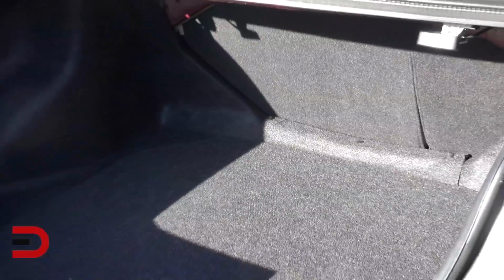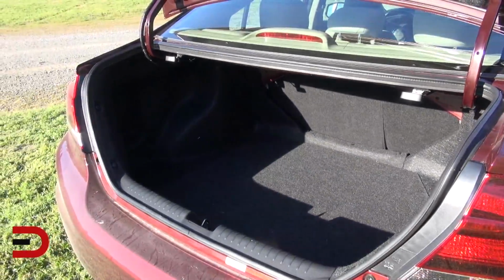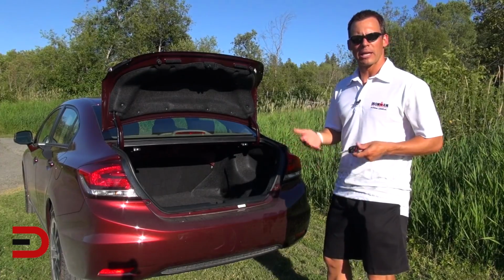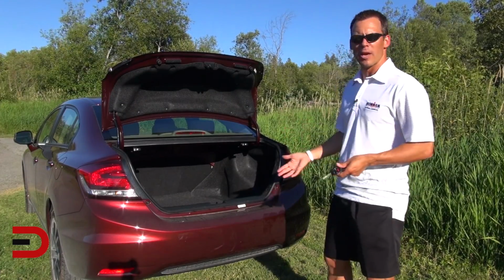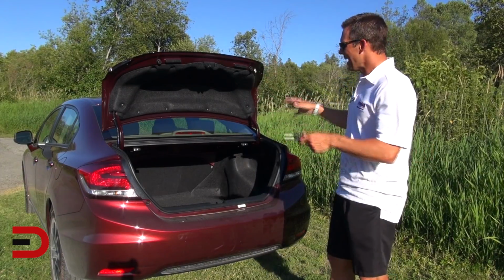This is a decent amount of space. I think width is good. Height is not the best. Usually I like to show you some perspective with this 30-gallon storage bin I like to bring to show how much cargo room you have. Well, I could not fit it back here. I guess I could have put it in the back seats, but I couldn't fit it back here.